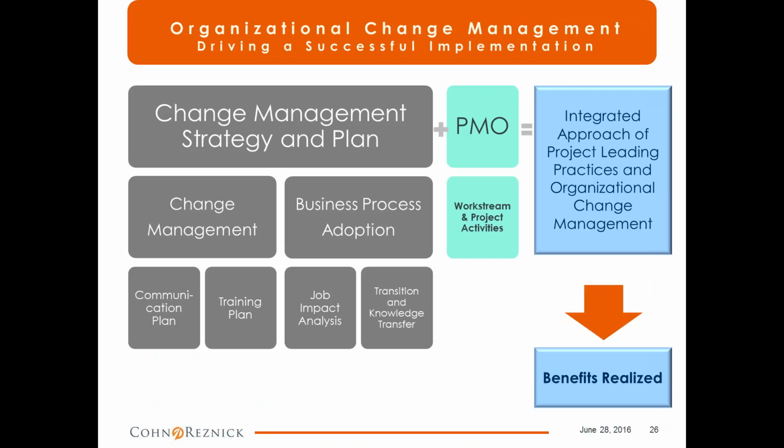Organizational change management is an often overlooked part of the system implementation process. Change management, we all know, consists of communication plans where we send out memos to our users and we tell them how the project is going, and it tends to be the first thing that people associate with or put into their implementation plan. But there are a few other aspects that really are important.